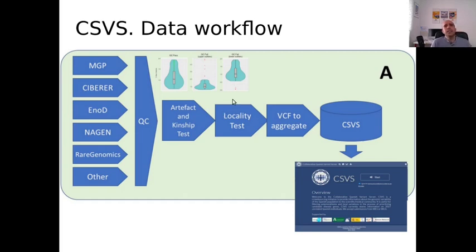How is CSVS populated with data? Briefly, this is the data workflow. Here, these are the different genomic projects that provide data to CSVS, and some QC is run before variants are aggregated to the database. The first QC procedure includes an artifact and kinship detection test. This test determines undesired samples based on the percentage of novel variants introduced in the database, either by excess, which could be a potential noisy sample, or by defect, corresponding to a close relative or individual already in the database.